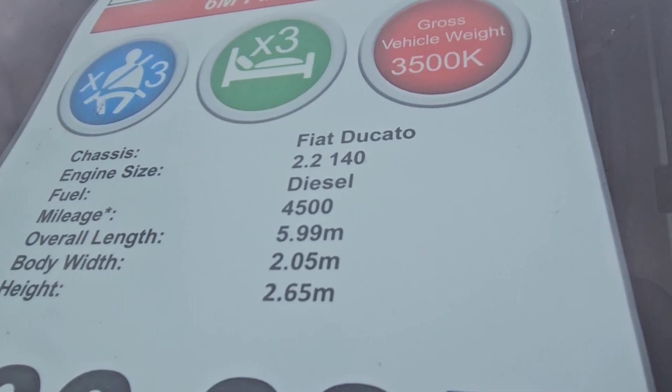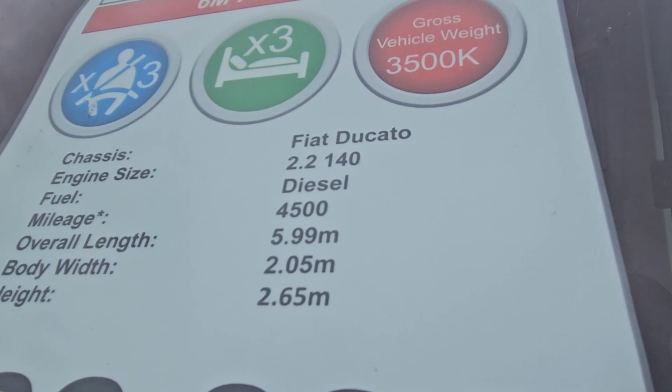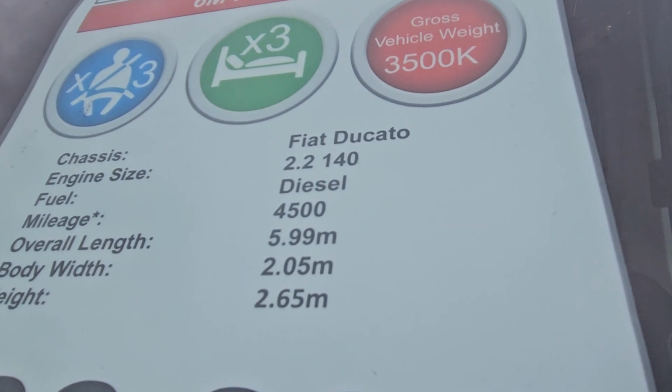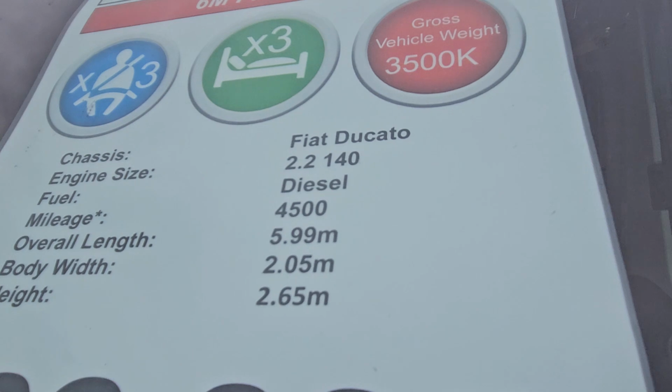It's only on 4,500 miles. It's in immaculate condition. I'd pretty much call it as new, if not better than new, because the previous owners added some nice things to it, some clever little bits, which we'll discuss as we go around. Length is 5.99 metres, so it's just under the 6 metres, so the cheaper ferry bracket. Body width 2.05, so that's the body width.